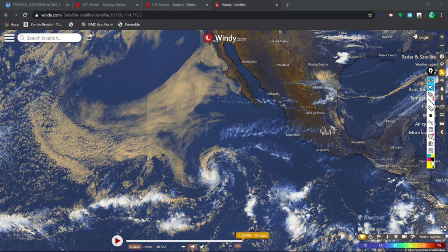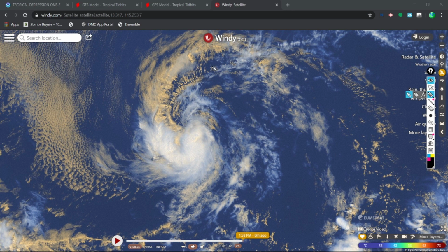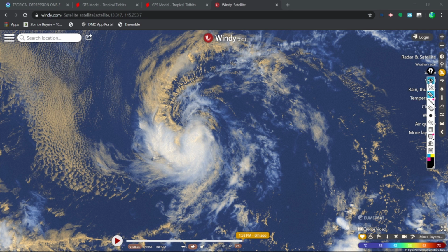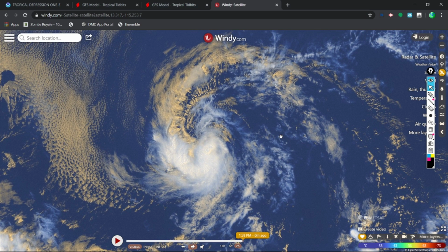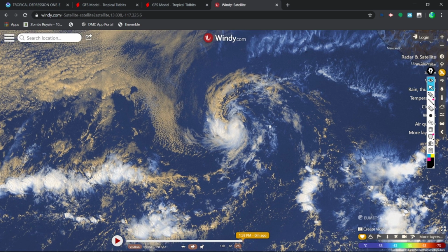So we're going to break a little bit of this down. Right now it's currently turning clockwise. We're going to watch this. It doesn't look like it's going to become a tropical storm. It's just going to remain a tropical depression.